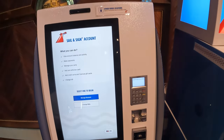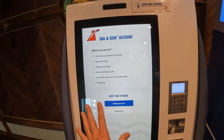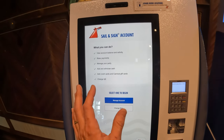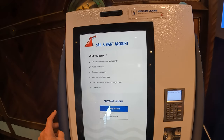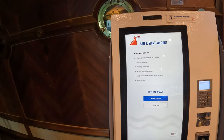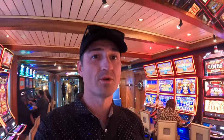All right, so one more thing to know, this very important machine. This is how you can look at your bill, look at your sail in sign, or use cash to pay off your account. I really recommend using this machine as opposed to going to guest services, especially on the last or the second to last day, because guest services is a nightmare. So if you think you have any problems on your account or you think there's a bad charge on it, do it before the last day, especially in the morning, and probably do it in the morning the day before you debark.